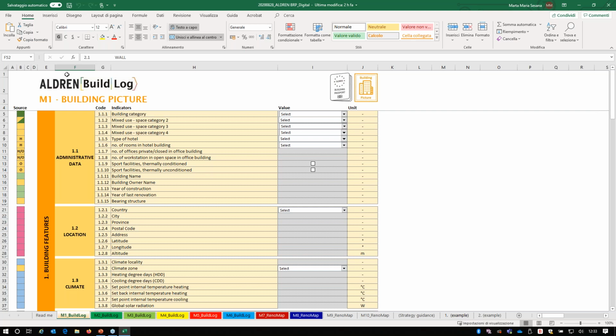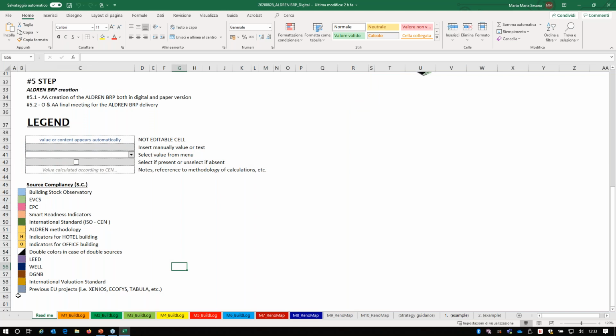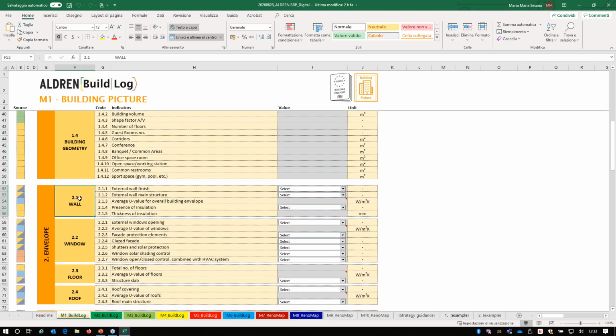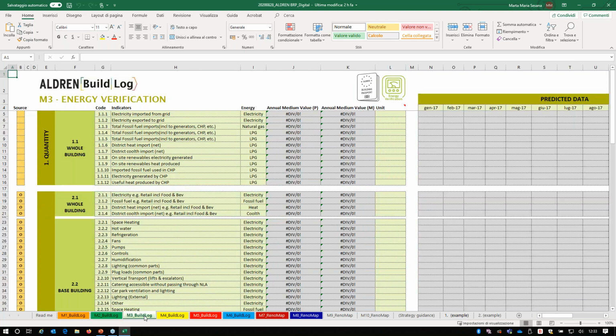In the heading, you will always be sure where you are in the building logbook on the RenoMap, the name of the module, and the stamp you will reach at the end of the application of the module. As you can see here in the first column, you can check the source, and easily come back to the README and check where it is from. It's structured in macro families and subcategories. For example, for envelope, that is the macro family, then there is wall, window, floor, and so on. And the same for all the topics, as I said.